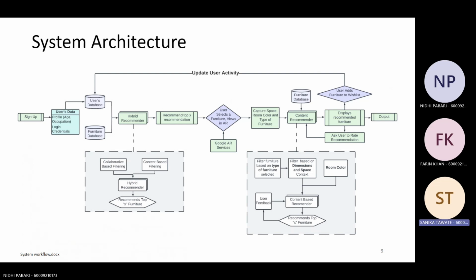After that, if the user further wishes to get recommendations based on his room context, then we ask the user to provide an image of his space, and along with that the dimensions of the space available in his house. Then we feed this data to a content-based recommender and show recommendations based on his room context.